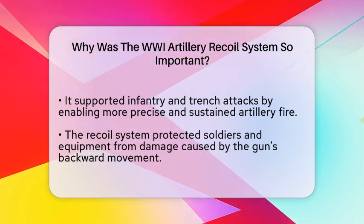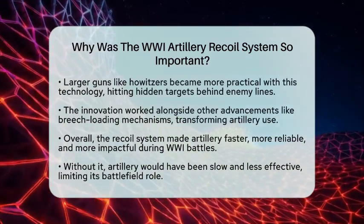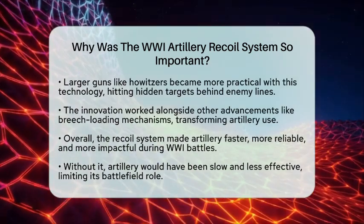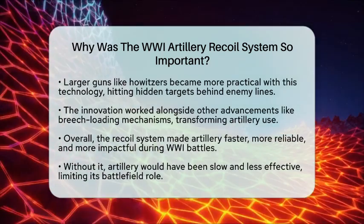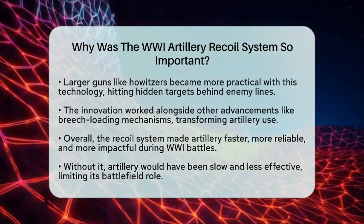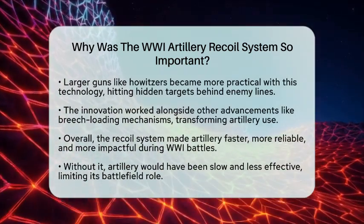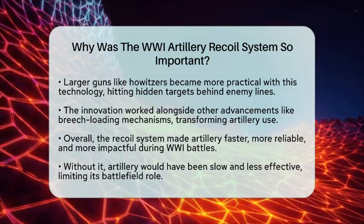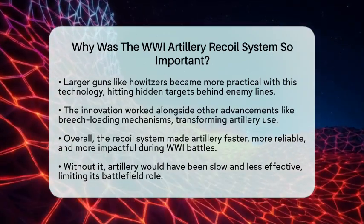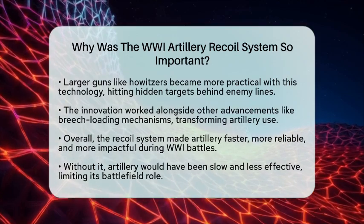In the broader picture of wartime technology, the recoil system was a major step forward. It worked alongside breech-loading mechanisms and better ammunition to turn artillery into a faster, more reliable weapon. This evolution changed how battles were fought and helped shape the strategies used during World War I. Without the recoil system, artillery would have remained slow and cumbersome, limiting its battlefield impact.